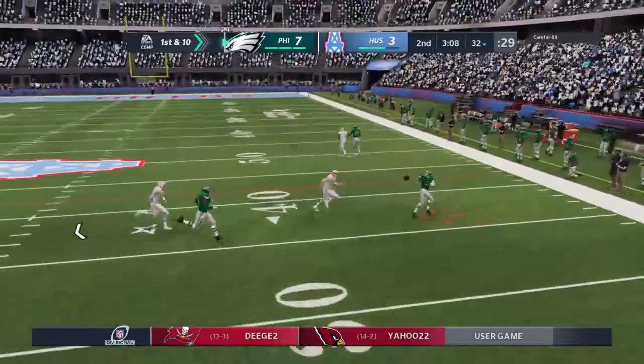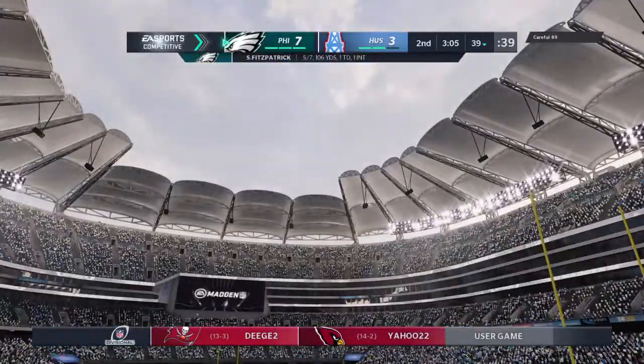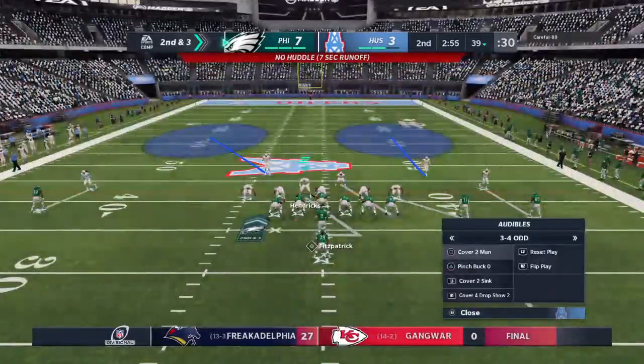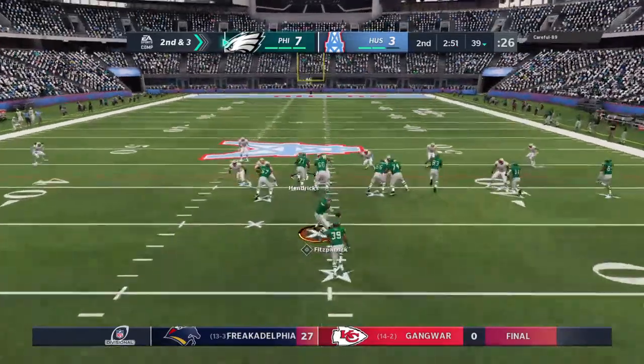They go back to the air here after the INT on the last drive. Throwing the out route and complete. It's Henry. 7 yards, the pickup on the pitch and catch. Brings up 2nd and 3 at the 39.